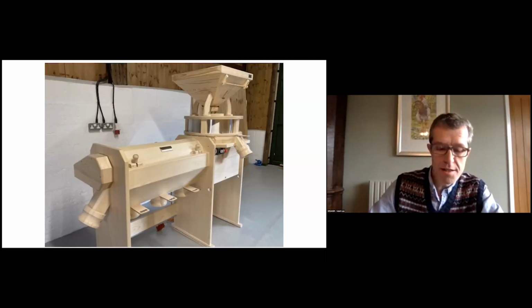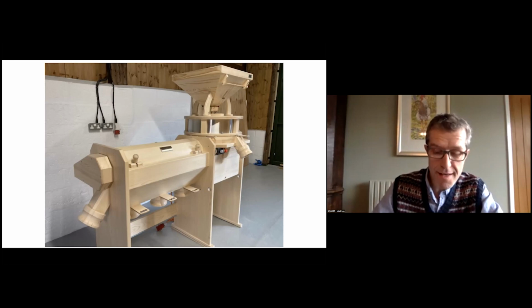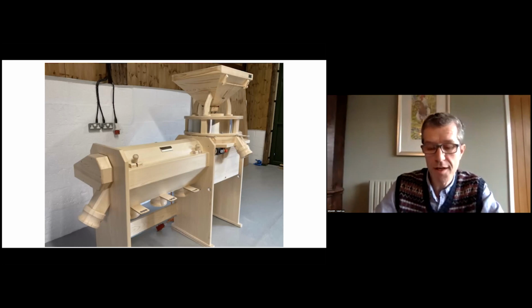We've also localized some of our sales by investing in a very small French stone mill so that we can sell flour directly to local home bakers. As you can see, it's a very small mill and it's really not a commercial enterprise, but much more importantly, the mill and the flour have allowed us to connect more closely with local people and school groups, get them onto the farm more and give them a greater understanding of how our system works.